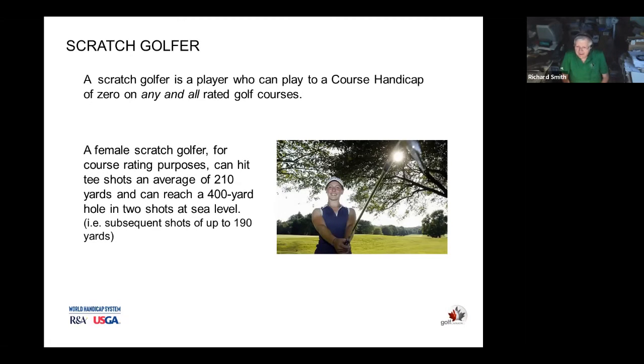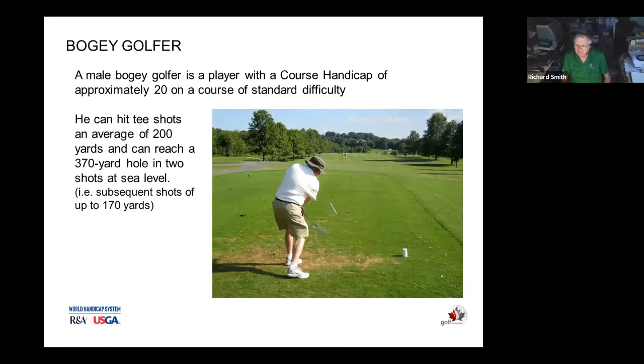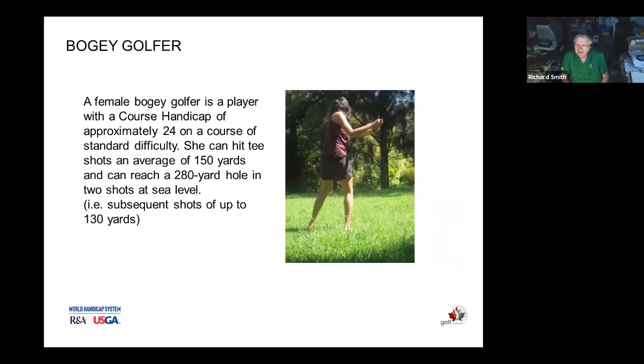Okay, on the women's side, we assume that the scratch woman can hit tee shots averaging 210, subsequent shots up to 190. For the male bogey, tee shots averaging 200 yards, fairway shots of up to 170 yards. And for the female bogey, course handicap of approximately 24 on a course of standard difficulty.